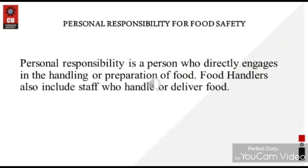Personal responsibility for food safety. A food handler is a person who directly engages in the handling or preparation of food. The food handler also includes staff who handle or deliver food.